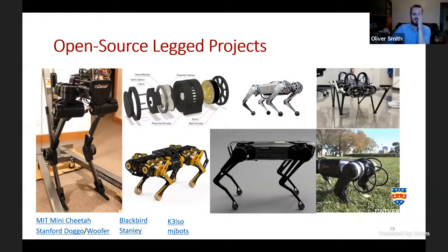I can add one to that. I think the Toyota Research Institute has a physics library for a humanoid platform called Drake. That's a very nice API for that kind of stuff.